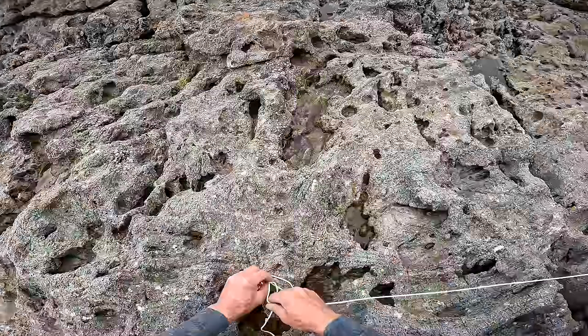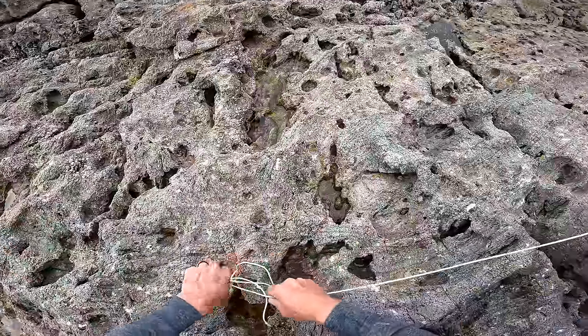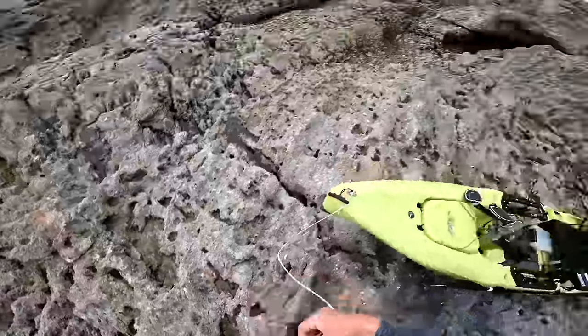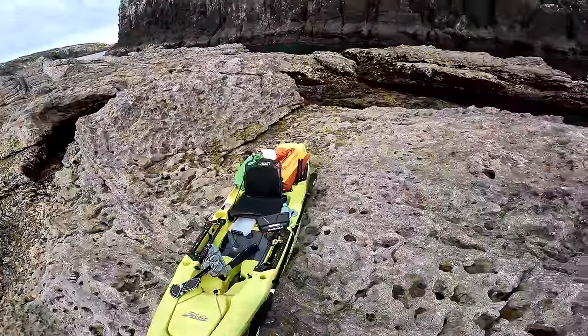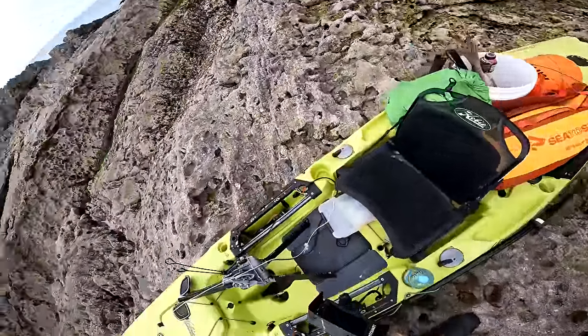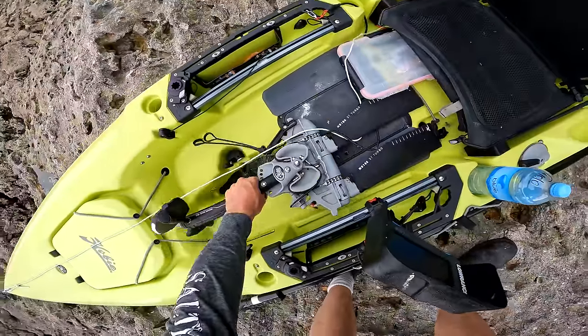Good thing I tied the kayak off so that didn't wash away, eh? I just don't know what the tides are doing that much here. I have vague ideas, but that's about it. I like to be safe.